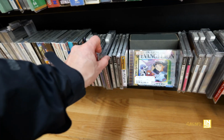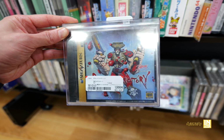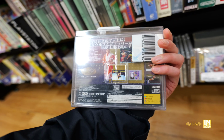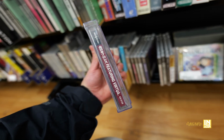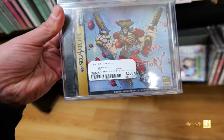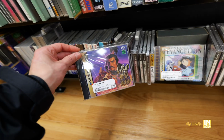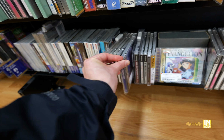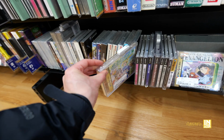And then the Sega Saturn stuff. Let's see, what do we have here? Now, I almost got this. I got really excited. Blood Factory, which is Loaded in North America. But look, it's just the cover. It's a wrestling game. That was such a tease. But when I saw that, I was like, ooh. I thought I got super lucky. And I used to have that. I had the North American version on the Sega Saturn. A great little top-down run and gun.